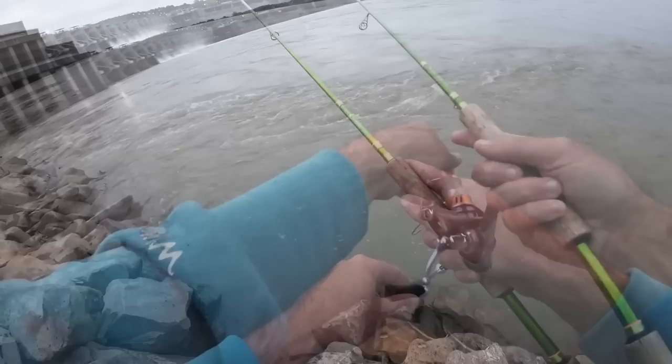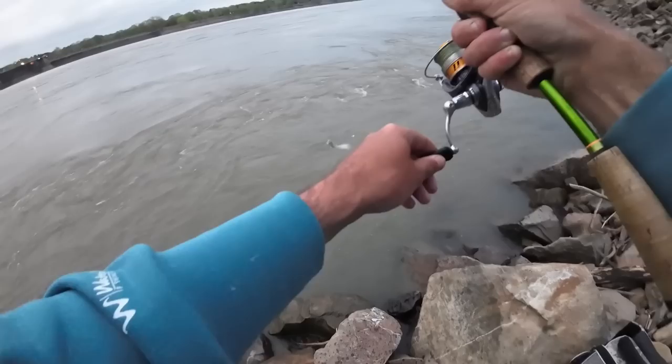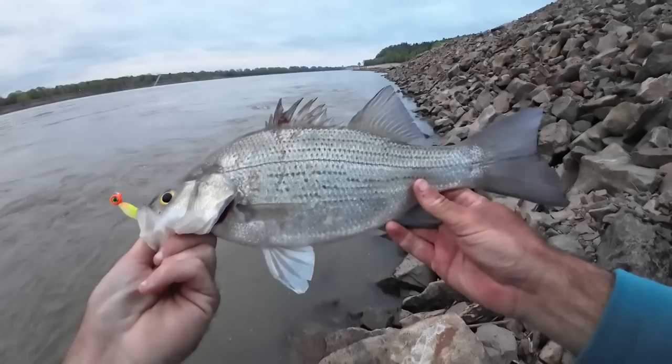There we go. Oh, that's a big one. That's what we want right there. I was just shaking it right here in the current. That is a big one. Oh, baby. That's the white bass we were after right there, guys. Big old white bass. Get up here. Oh, watch out for my fly pole. Now that is the tank white bass that we are after. Got a little bit of something going on up there on his dorsal.